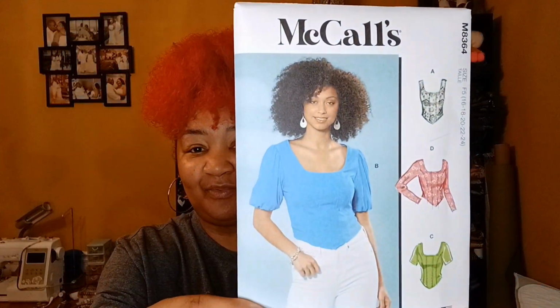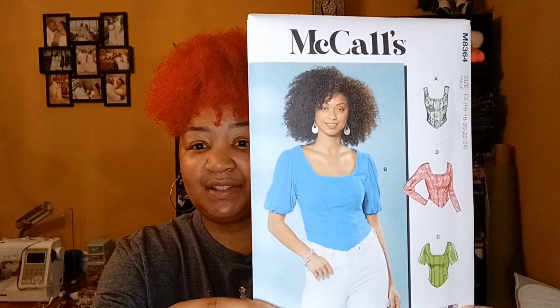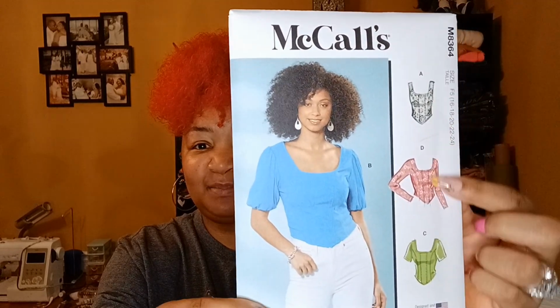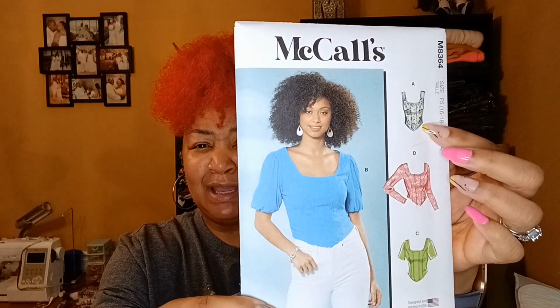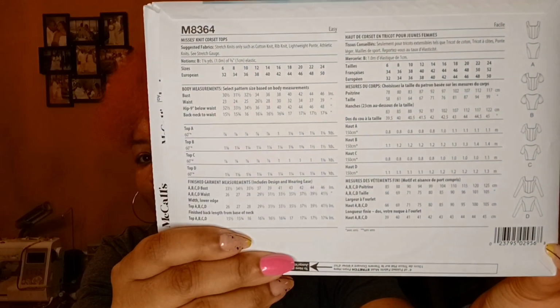All right. And this next one, I was like, I've got to have this pattern. And I love her hair on here. This is McCall's 8364. Ooh, isn't that cute, guys? Jeans, shorts, a skirt. I can see these being worn with like skirts too. Like a denim skirt. Yes, guys. And here are the line drawings.